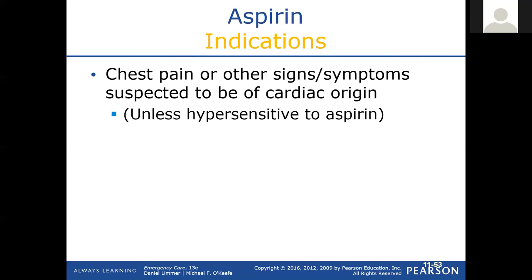So what's the point of aspirin? Why not Tylenol or Motrin? Because Tylenol doesn't do anything to platelets. See, again, it's how the medication works. So how would you know that? If somebody complains of chest pain, what's going to make you think aspirin over Tylenol or Tylenol over something else? Because I just told you that what we use in a heart attack is aspirin. That's the only thing that we use in a heart attack.